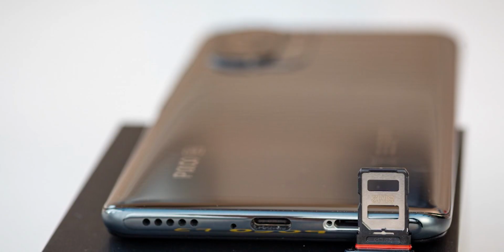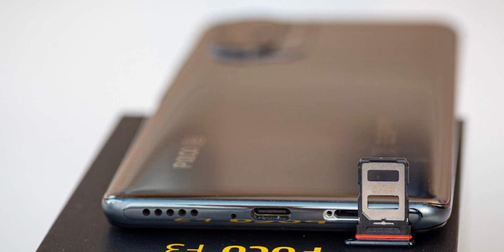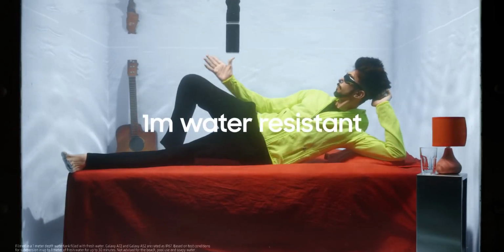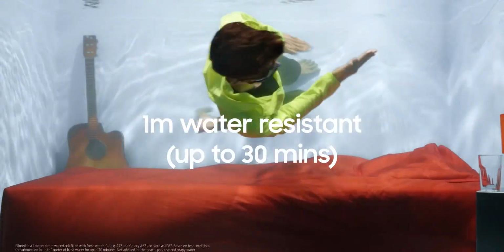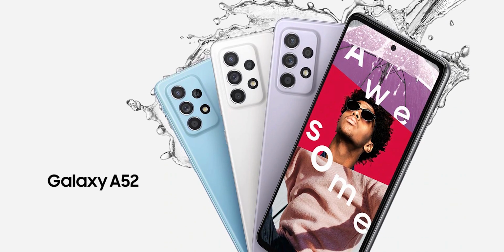And also, the Poco F3 does not have a headphone jack, while the A52 definitely does, which is kind of a bummer. Also, the Poco F3 does not have any sort of water resistance, while the A52 has IP67 water and dust resistance, which is actually pretty rare to see in mid-range phones. The Poco F3 also has a side-mounted fingerprint scanner, which also doubles as a power button, while the A52 has an in-display optical fingerprint scanner.